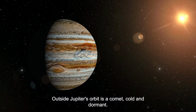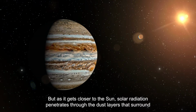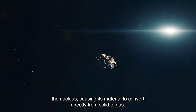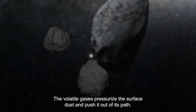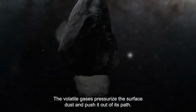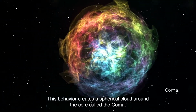Outside Jupiter's orbit is a comet, cold and dormant. But as it gets closer to the Sun, solar radiation penetrates through the dust layers that surround the nucleus, causing its material to convert directly from solid to gas. The volatile gases pressurize the surface dust and push it out of its path. This behavior creates a spherical cloud around the core called the coma.